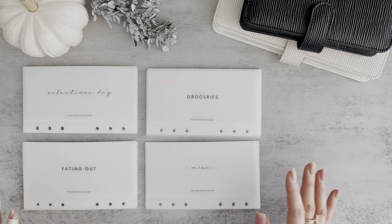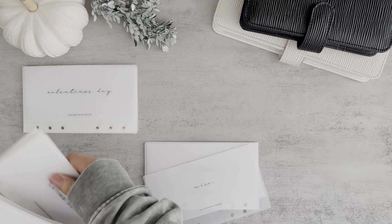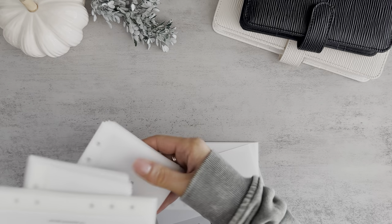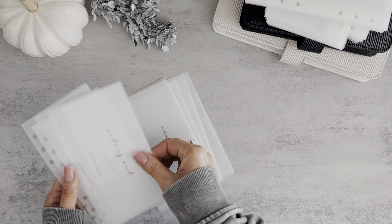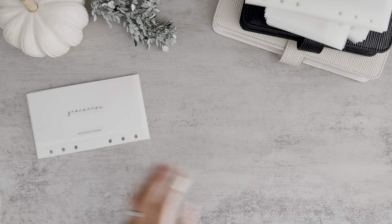But let's go ahead and just start with my wallet. So I'm going to set the rest of these aside and we'll do these all in the same order that we would cash stuff them, just to keep things the way they usually are in my videos. So let's start with the wallet. I'm going to get these in the right order here. So these envelopes are the exact same. I just have the aesthetic dollar on mine.